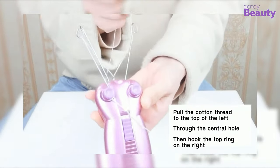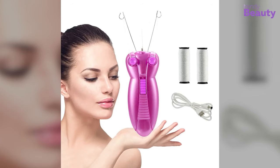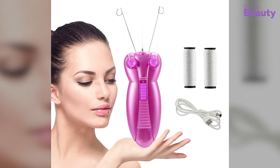All you have to do is set a cotton thread into the machine and just run it over your hair to cut it off from the root. Also, its comfortable grip makes it perfect for convenient use anytime.